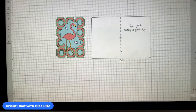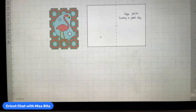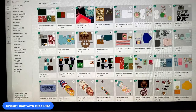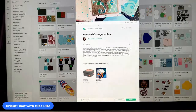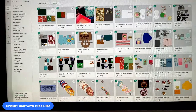I did make a few changes to the card, and I'm definitely going to do this one on Monday. Going forward next week, we'll do even more cards that I've been playing around with. I've got a steampunk card, and my mermaid corrugated box with the craft board. It's just so cute. I love this box, and here it is in the community. So we're going to do that, and steampunk. I'll find some more. I'm going to do one Halloween and hopefully one more Christmas.